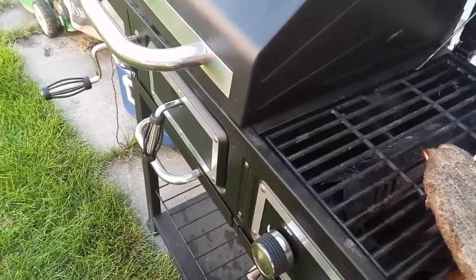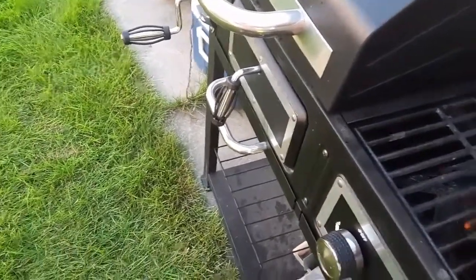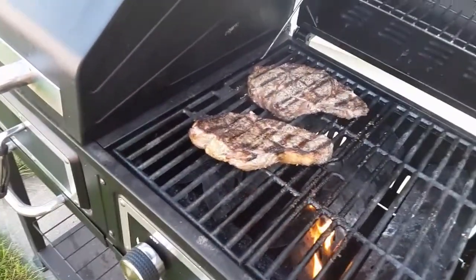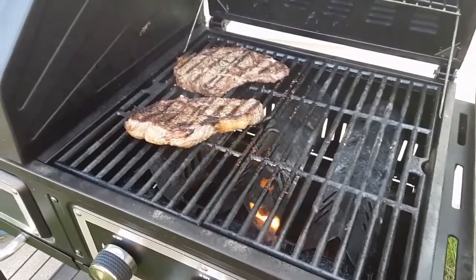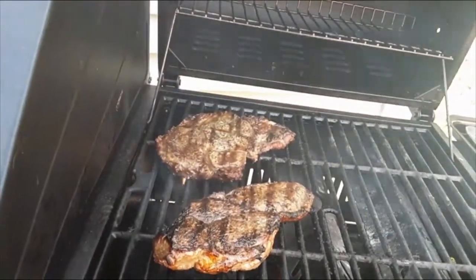All right, now I put the lid down, let them cook. About 4 minutes is all I'm letting them cook. That's how come you want it high and hot, because you want it to sear the meat. Look at those beautiful grill marks, guys. Oh, my mouth's watering. I've done another 4 minutes, and I'm just going to pull them off of the grill here. Oh, don't those look so good?